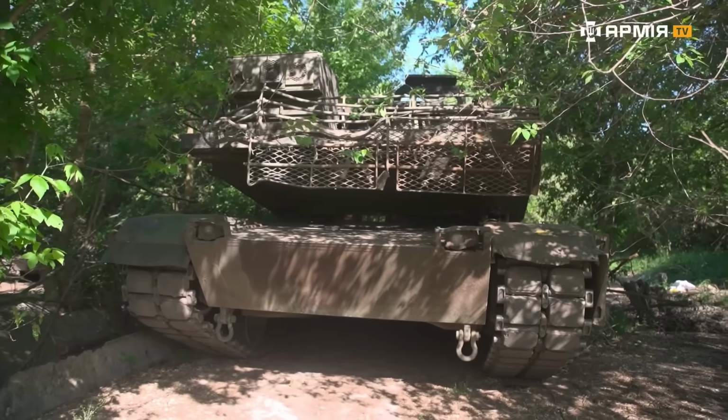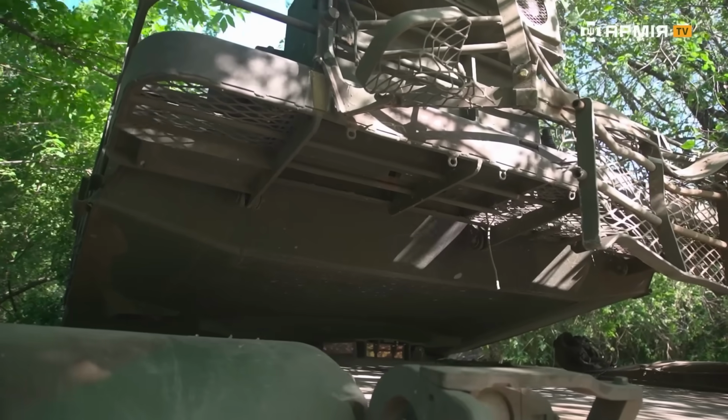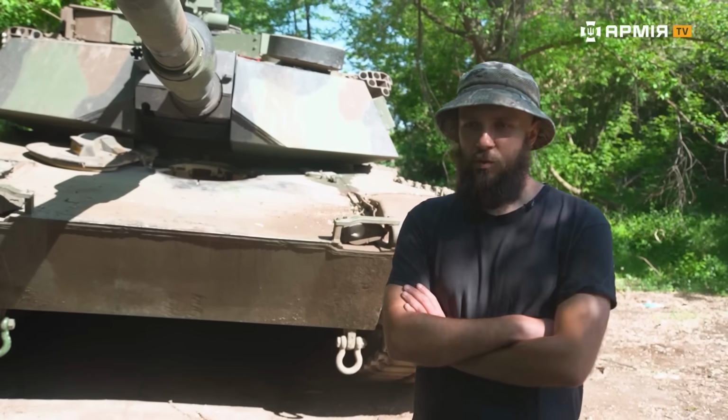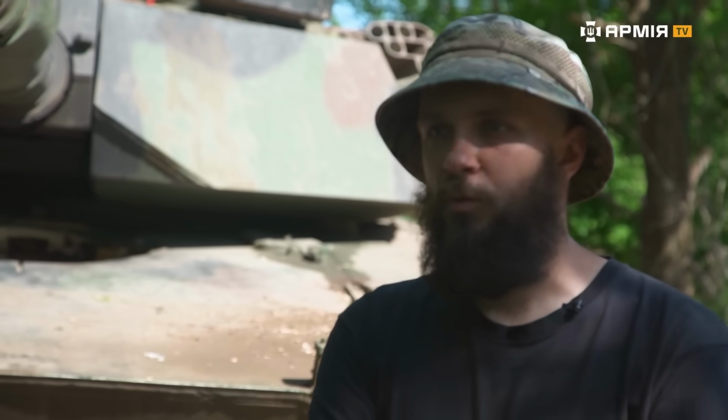Some US media wrote that the 47th pulled all their Abrams back because they weren't being used effectively. Yeah, I saw that. Total nonsense. Don't let the enemy get their hopes up. It all depends on the situation, you know? We don't just do tank versus tank battles. If that were the case, a T-72 wouldn't even stand a chance next to an Abrams. The reality is tough. Russians have more troops, more gear, more everything, so we have to adapt.